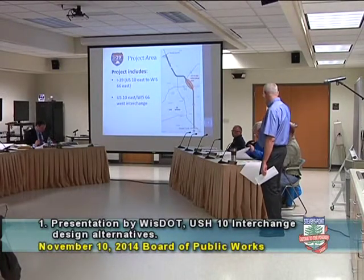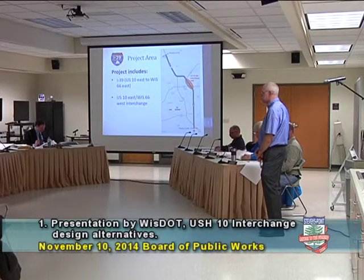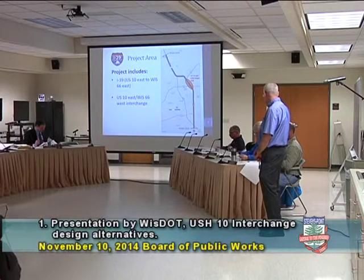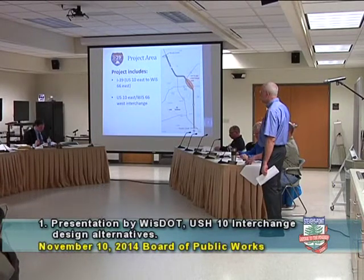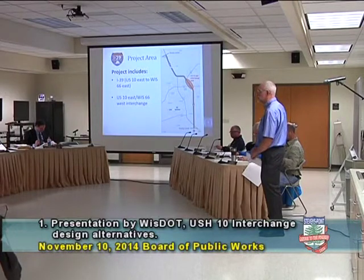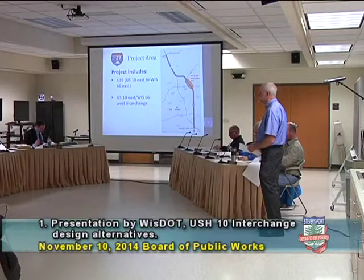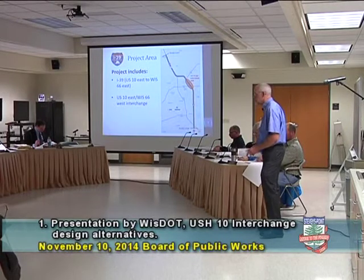We've provided some information for the Board of Public Works that is specific to the 10 East interchange, some concepts that we are working on. We're working on an environmental document, and that's where SRF comes in. I do have some of these maps available for the rest of the Common Council, so I'll let Matt go ahead.